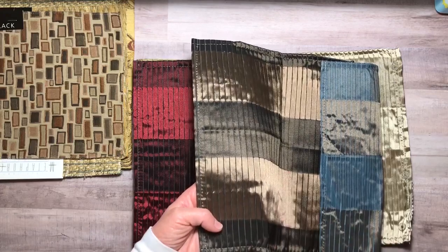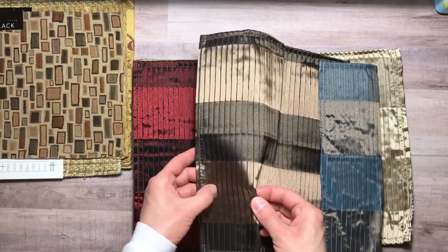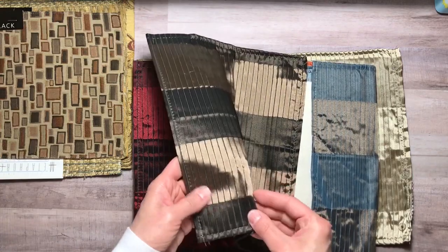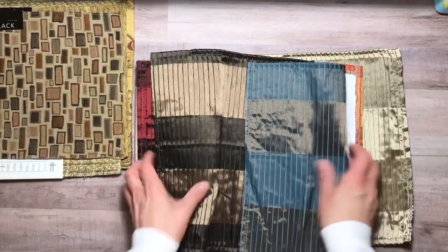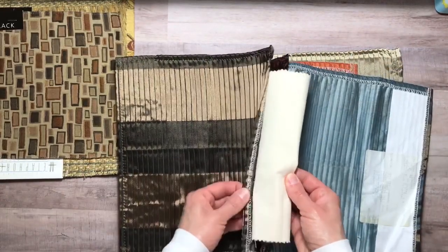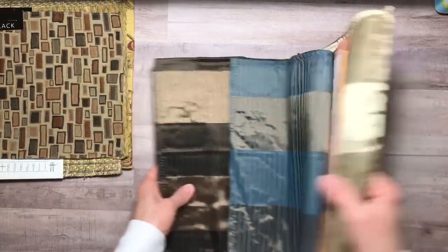So what I thought was it would be great to cut these out in whatever size you need them, and then they're already pleated for you. You don't have to go to the sewing machine. It's already done for you. So that was my idea for those. However we use them, the pleating is already done. And then look, you get this great piece of canvas fabric in between each one. You just can't go wrong there.